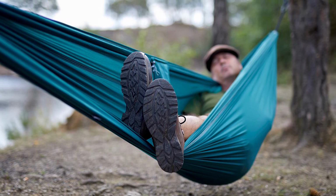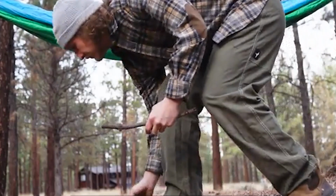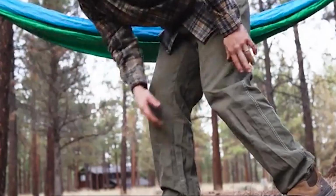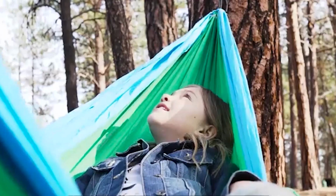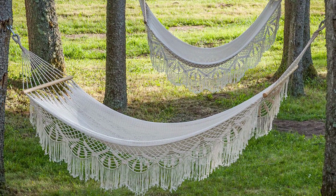You have to sleep alone in a hammock to get the best night's sleep. You'll want to sleep in your hammock by yourself. Two-person hammocks are available, but they are pretty snug. You would only want to use one with someone you're very close to. Even for a couple, sleeping together in a hammock just isn't that comfortable.